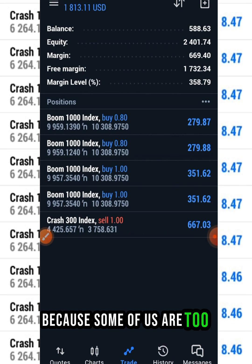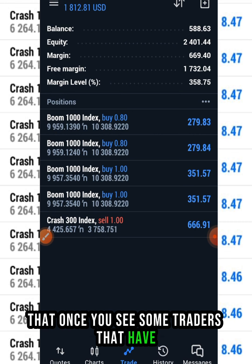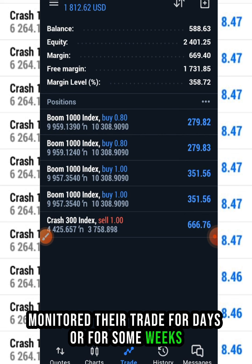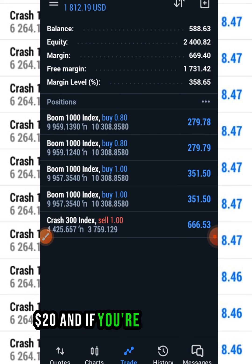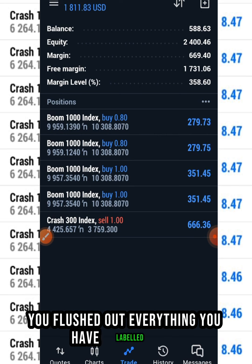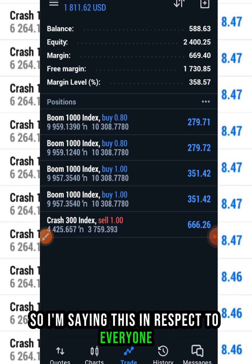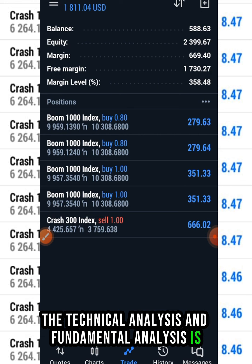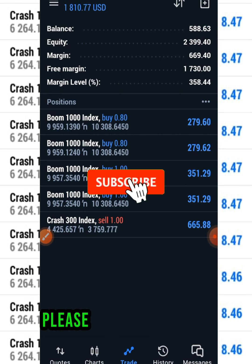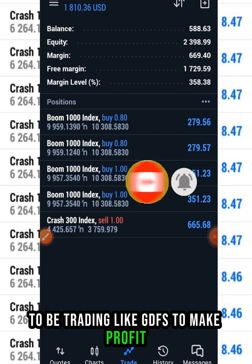Why am I saying this? Because some of us are too careless in placing trades. Once you see some traders that have monitored their trade for days or for some weeks, you go and try it with your $5, $10, $20, and if you're not careful enough, you flush out everything you have labored for, thinking that you watched a video on YouTube. So I'm saying this in respect to everyone who is a new trader and who has not been able to know what technical analysis and fundamental analysis is. So if you don't know all those things, please don't fall victim to rushing to trade like GDFX to make profit like you are seeing here.